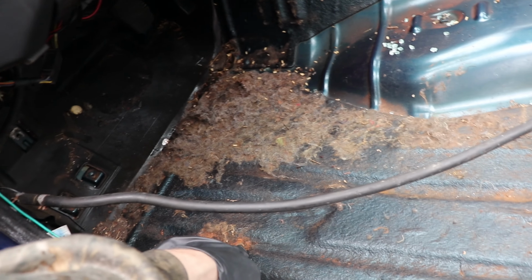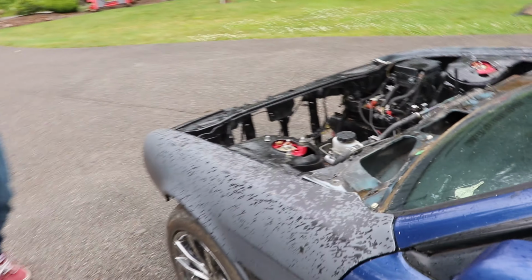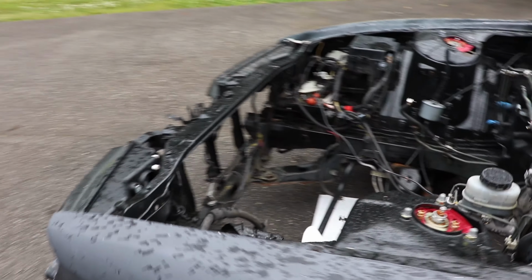Someone had some sort of bolt-in cage, so I got nice little holes in my floor. Does it have the same coilovers as me, I wonder? I don't know. These are Godspeeds. I got those from Joel for like $100 and a cheeseburger. Yeah.